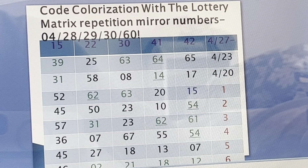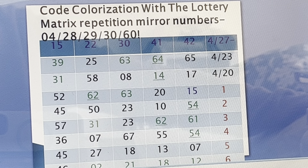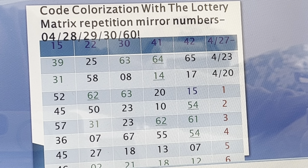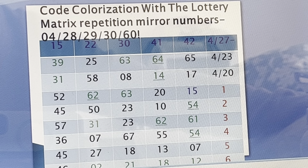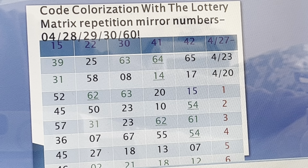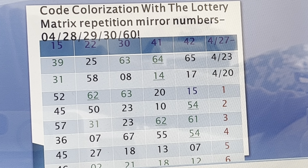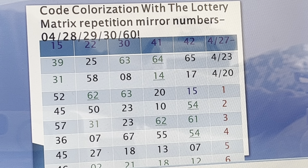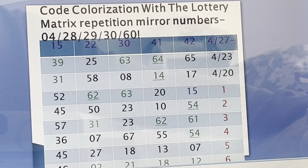Now, for the ladder matrix repetition memory numbers, you need to use the ladder matrix repetition memory numbers. You need to use the red and green numbers also. And you need to know which draw you need to stop at by using the red and green numbers, to help you stop further eliminating the winning numbers from each of those draws.